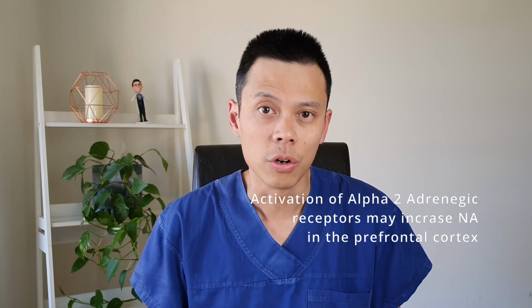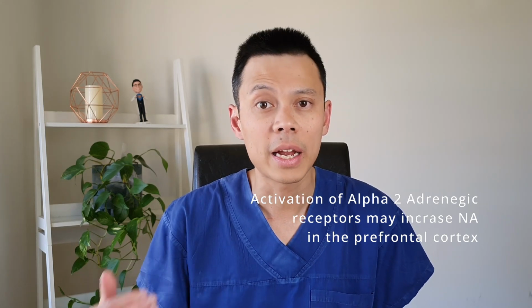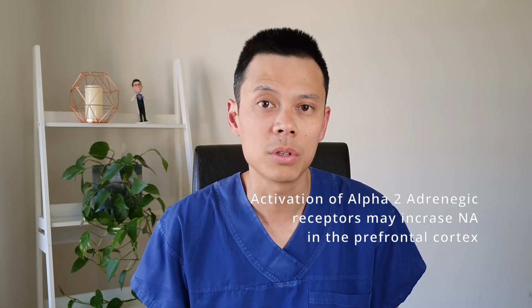The mechanism that's just been described is usually how Clonidine works in the lowering of high blood pressure, but with regards to the mechanism of how it works in ADHD, this is largely unknown, but there is some speculation that the activation of alpha-2 adrenergic receptors increases noradrenaline in the prefrontal cortex.